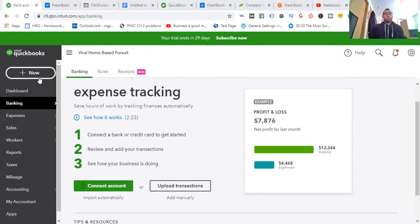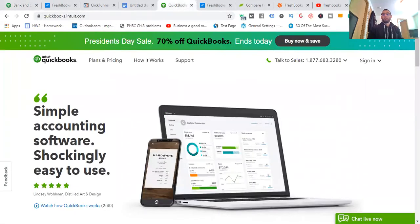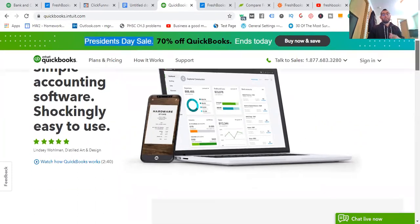What we're looking at here is the QuickBooks dashboard. I went ahead and made a free account from a different email address that I have, very quickly. It's pain-free. Actually, I'll show you, I think I have it right here on one of my tabs. So this is the QuickBooks homepage. If you go through here, you can see plans and pricing, how it works, support. And there's this big President's Day sale at the time I'm making this video, so it might have already ended, or might end later on.